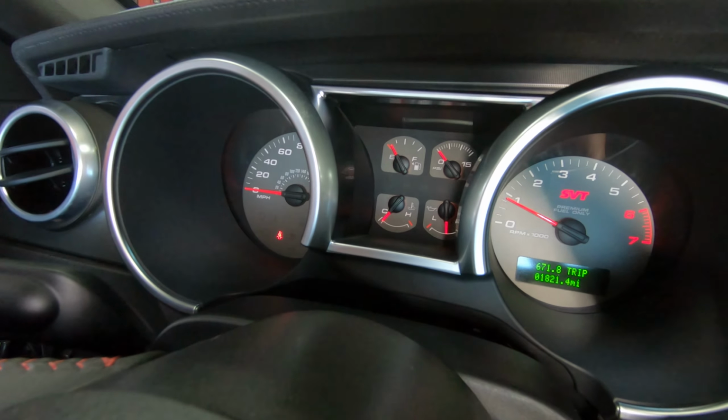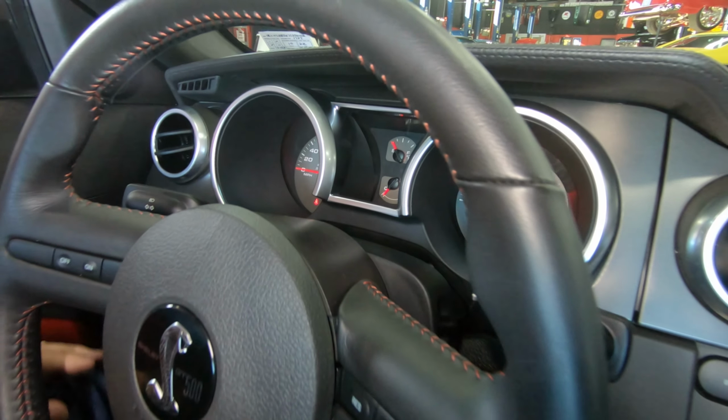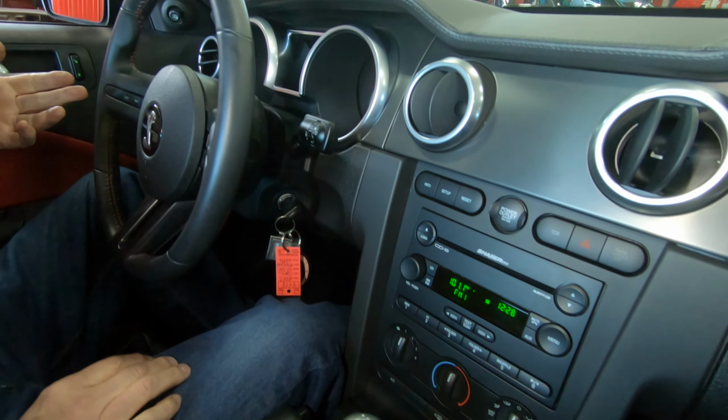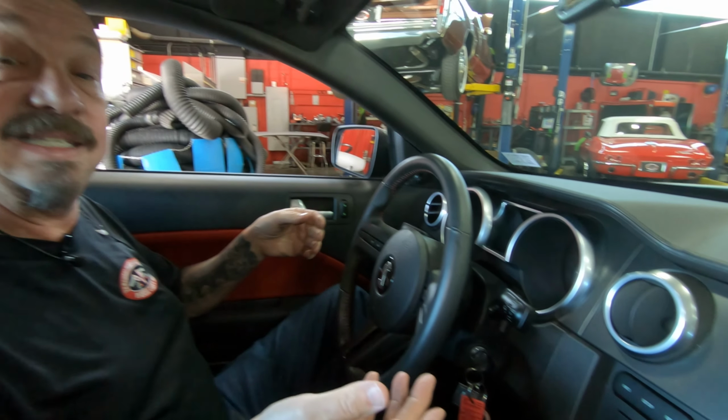You can see the dash is so cool. One of the things that's so cool that Ford's doing with these Mustangs is, it's similar to a '67 dash, and it's similar to a newer Mustang dash. I actually drive a newer GT500 every day, and I feel like I'm in the newer car right now because everything is similar in the car. Very cool.